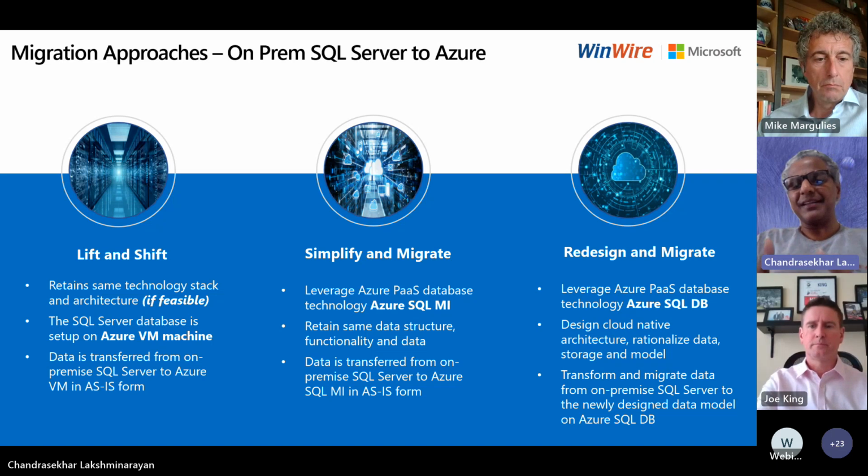The third option is the redesign and migration, which is what we are seeing a lot of our customers also consider, which is migrating to a hosted Azure SQL DB. Here, this follows a very typical cloud native architecture. It helps you relook at your data estate. It helps you relook at your overall application estate and how data is stored underneath.